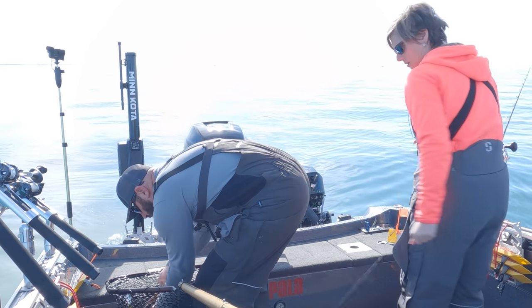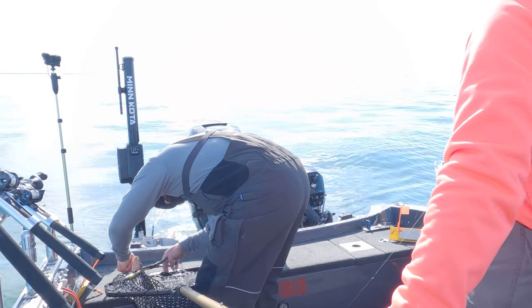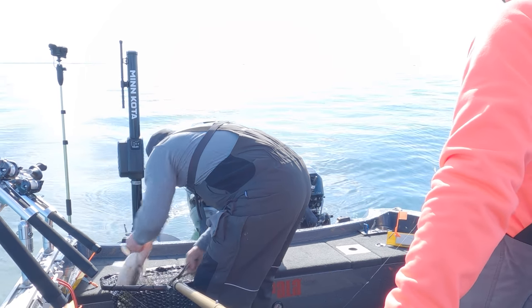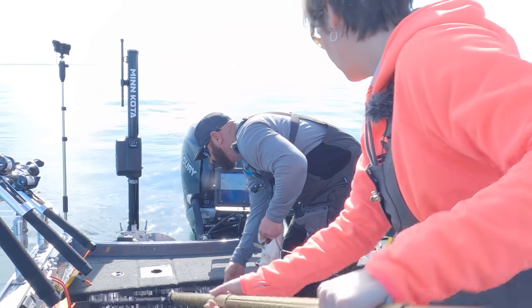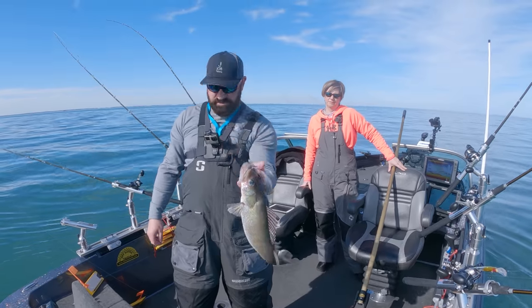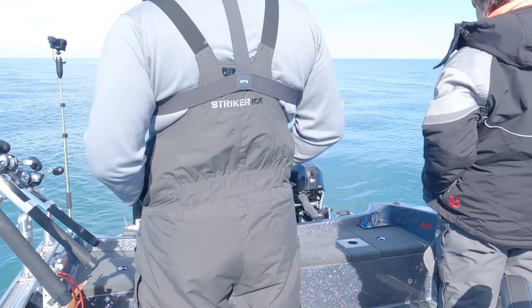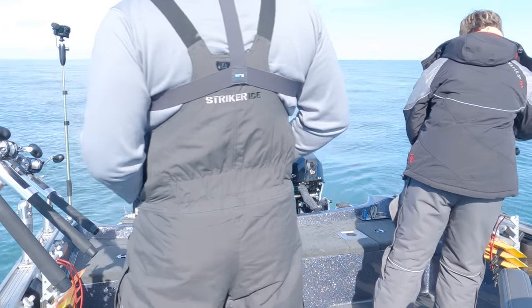Buddy, just stay still. All right. Watch, you're in the line. Another nice fish. Do you think that's because we're turning? There you go. Fish on.